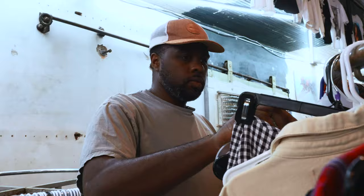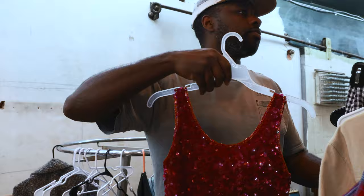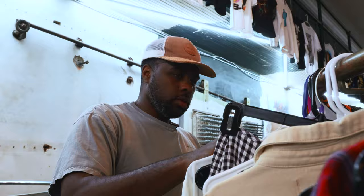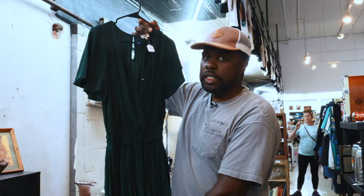Maybe we should just get like a cool shirt, you know? This is pretty cool. You like it? Yeah, it's kind of cool. Let's see. Eh. This looks like a nightgown. It is. Oh no. I feel like it looks silly.